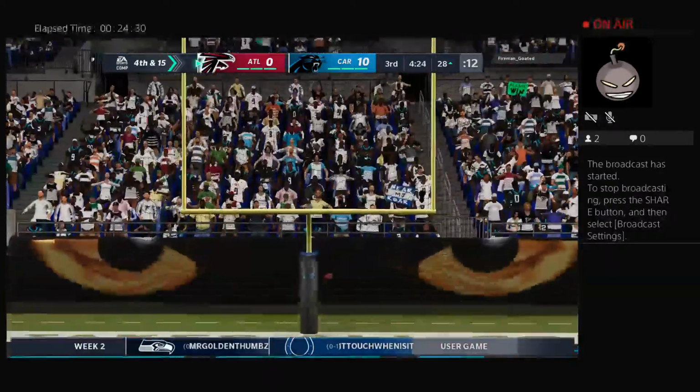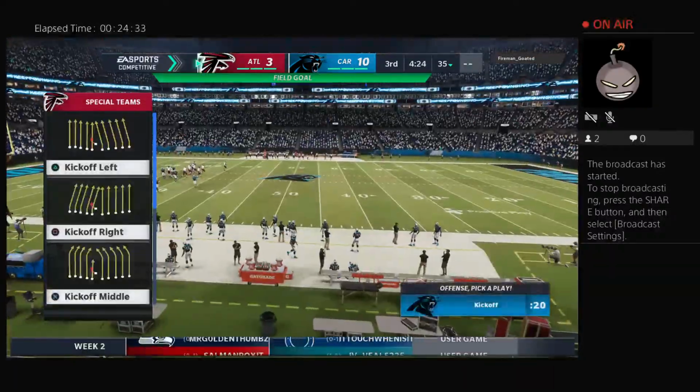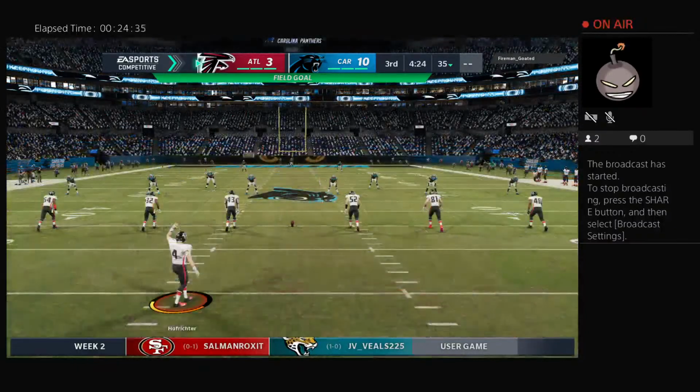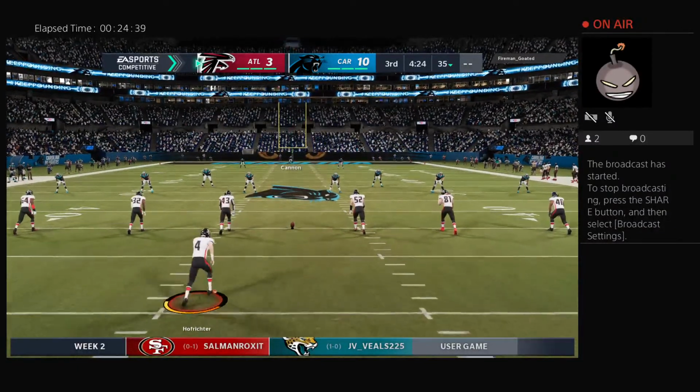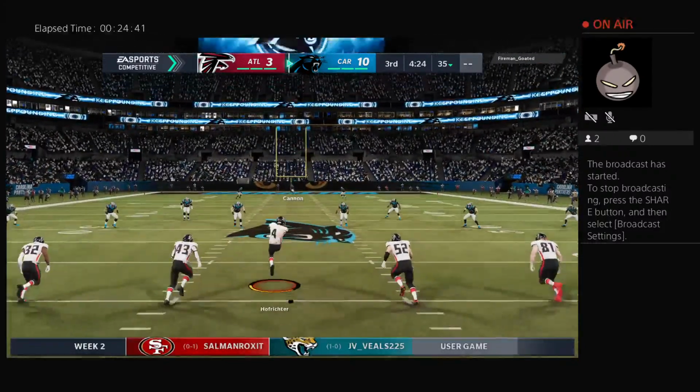And his kick is good. Didn't hit it all that well, but he got enough on it to put it through. And they get themselves on the board here. It's 10-3. So that's a 7-play drive that ultimately stalls out there at the end.